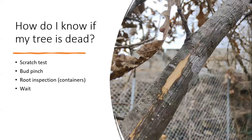Now, the reason I'm not a big fan in a lot of cases of the scratch test is that you can have a good scratch test and then have no viable buds, and it wouldn't really even matter because now the tree has to use all that energy to make new buds.